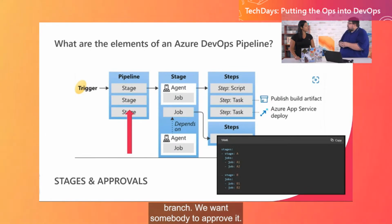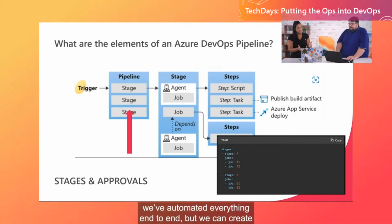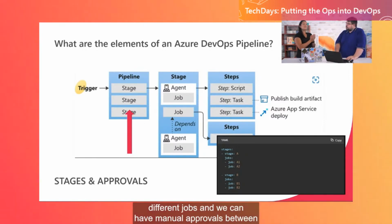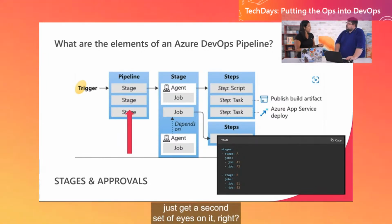We want somebody to approve it, and we can put in manual checks as well. So we've automated everything end to end, but we can create stages for maybe different environments, different types of code, different things we need to do. And we put in different jobs, and we can have manual approvals between the stages. Sometimes we just need manual checks. We run all our automation tests, but maybe we need someone higher level to check it, make sure it works, and just get a second set of eyes on it, right?